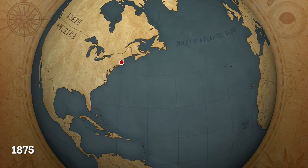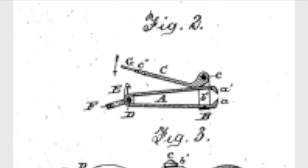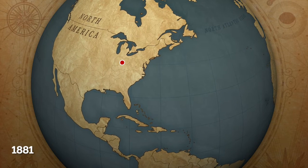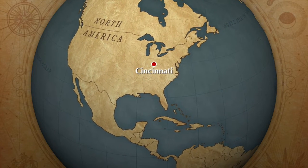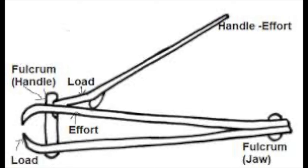The first recognizably modern nail clippers emerged in the late 19th century. In 1875, Valentine Fogarty patented a nail trimmer, a device designed specifically for trimming nails. In 1881, Eugene Heim and Celestin Matz created a more refined and user-friendly nail clipper design. Their version incorporated a lever mechanism, which is still in use today. This design provided better leverage and ease of use, making nail clipping more efficient.